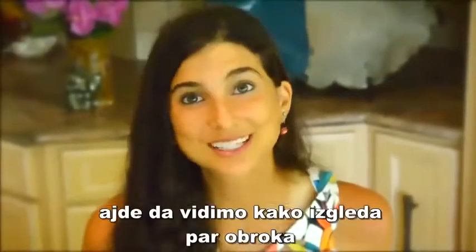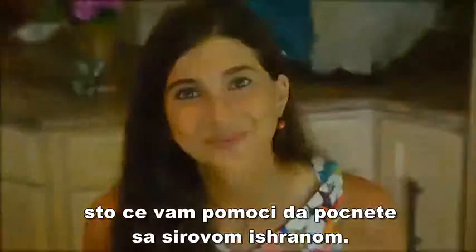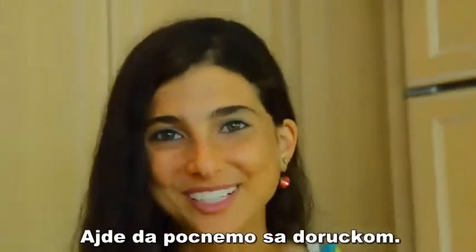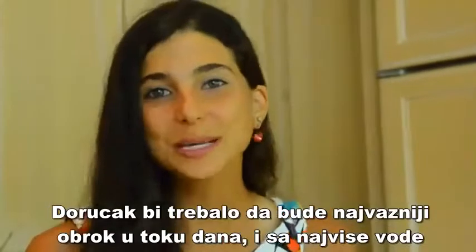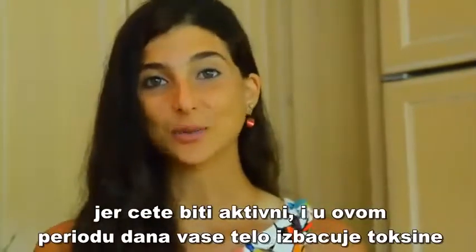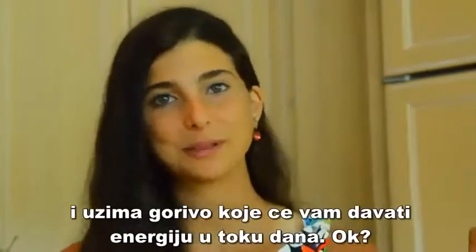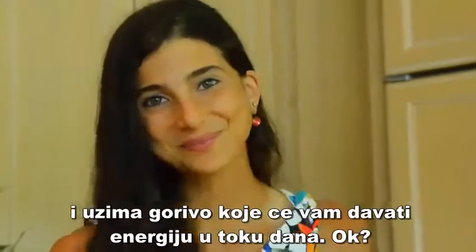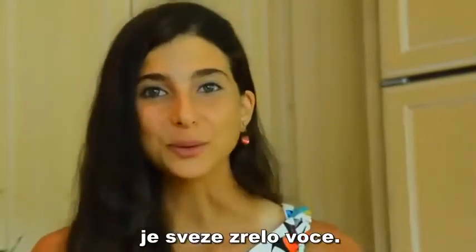Okay, you guys, so let's look at what a few meals may look like to help you eat raw. Let's start with breakfast, shall we? Breakfast is supposed to be one of the most hydrating meals of the day because you're up and you're moving, and this is when your body is going to be releasing the most toxins and getting pumped up and fueled for your day, right? So my favorite thing to eat in the morning are juicy fruits.